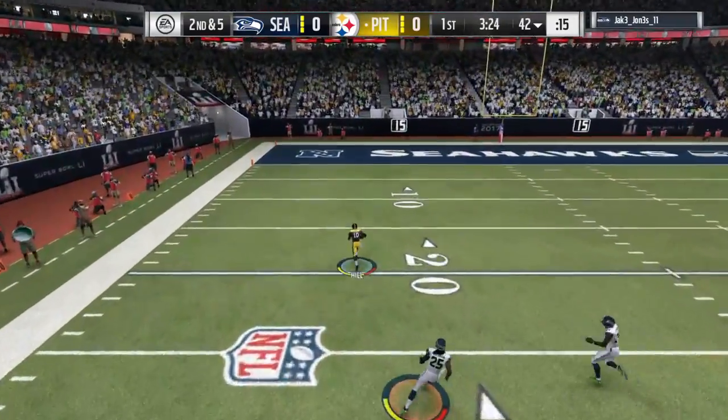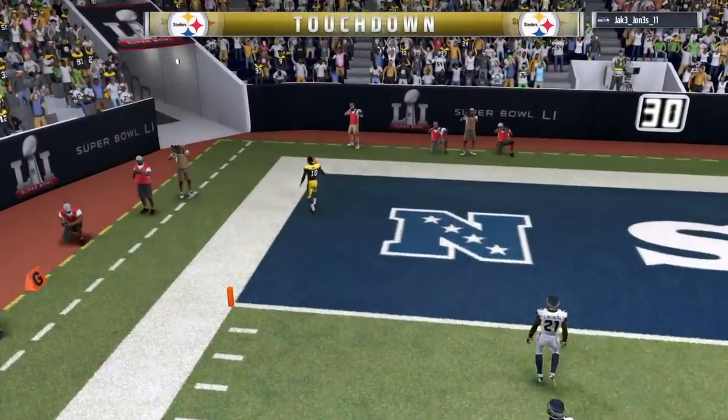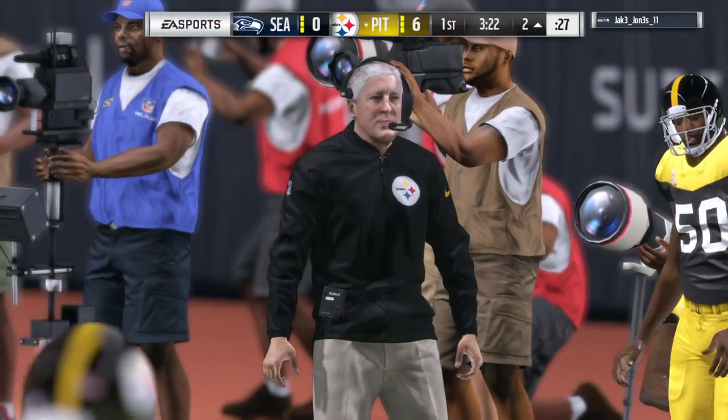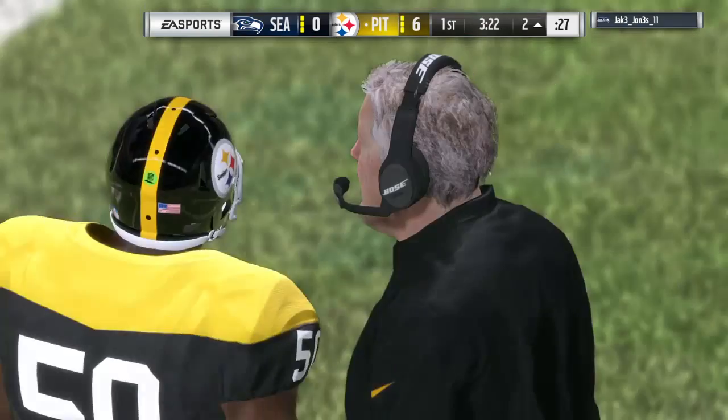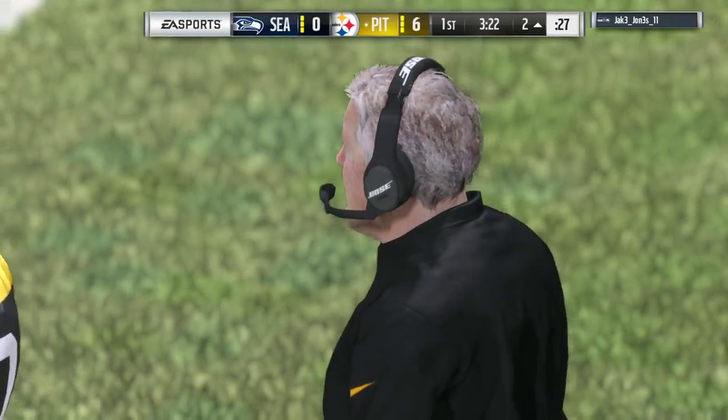Breeze to throw on 2nd down. He's going to rifle. It's caught inside the 25, and into the end zone. Touchdown, Pittsburgh. Tyreek Hill, 58 yards. And the Steelers have taken a first-quarter lead.